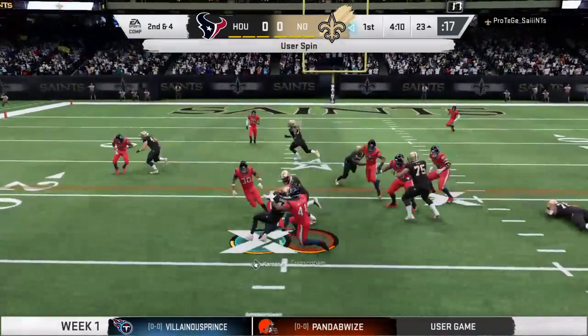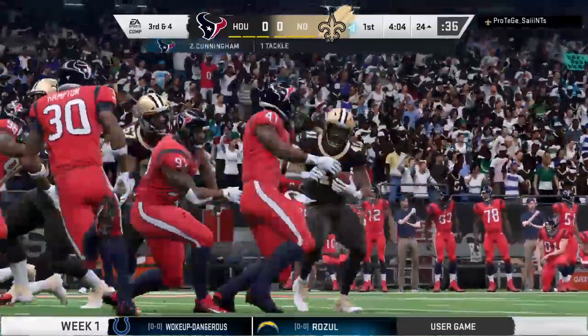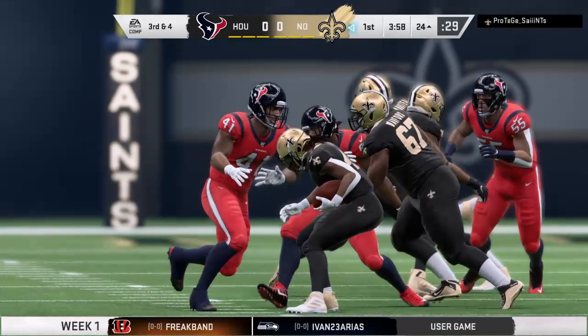Breeze leaves this one with Kamara. And a nice move will yield nothing as he's stopped behind the line. That'll be a loss of a yard, and it leads to a 3rd down. Nice play right there to stop him behind the line, but I want to see how this defense continues to play him here in the 1st half.